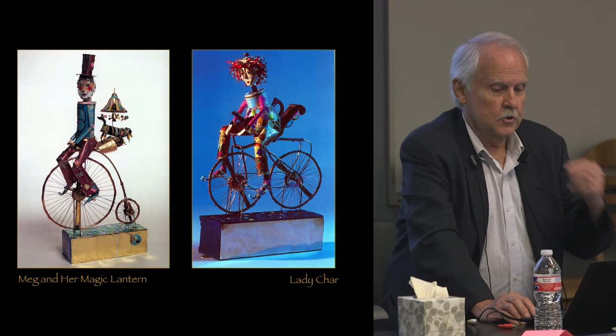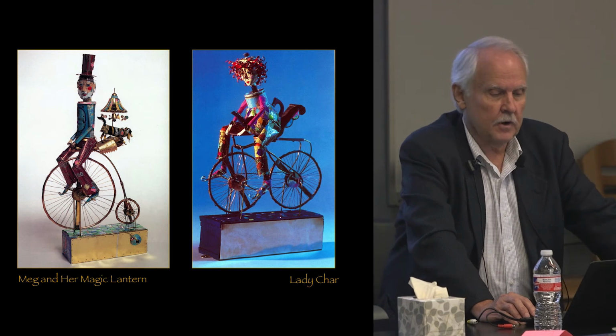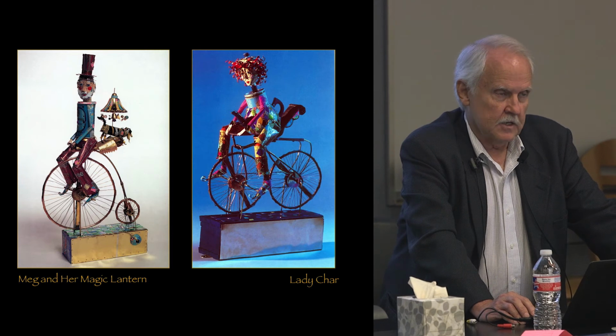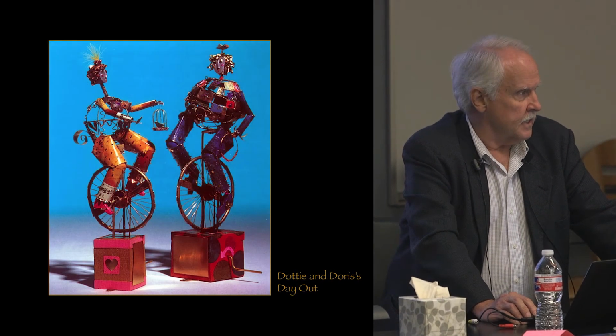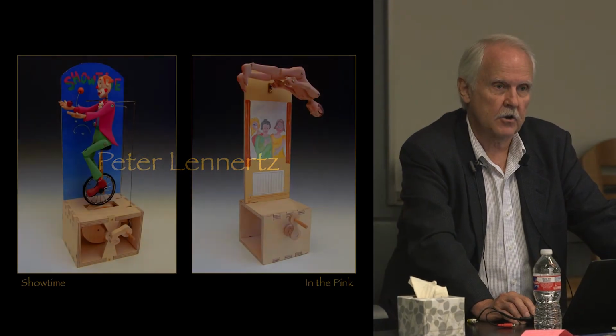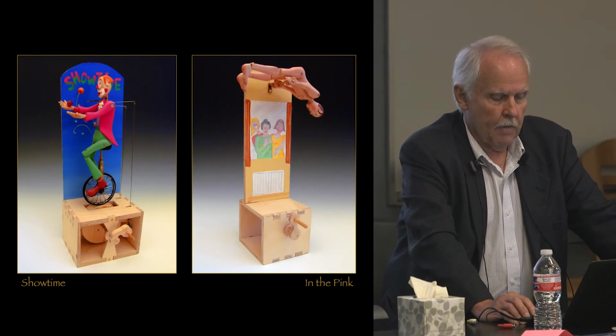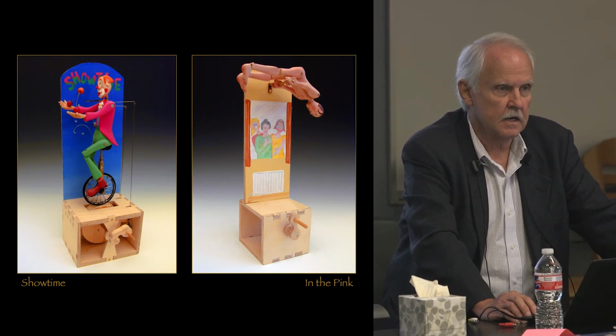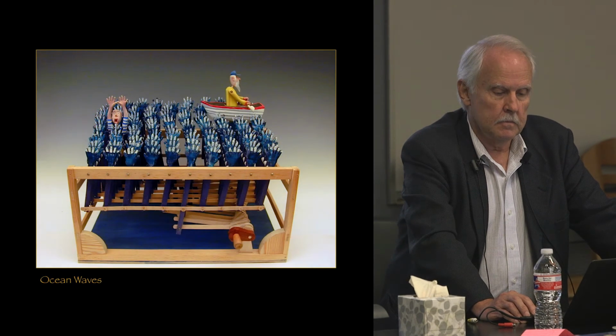And there's the queen. Melly Tomlinson, too, makes pieces out of copper and anodized aluminum, and she puts them together with very simple mechanisms, just a cam and a couple of rubber bands, and they pedal furiously and look like they're going to fall over. But Peter Lenertz is a plumber by trade, and all of his pieces, therefore, are one of a kind. He doesn't have the leisure to do multiples.